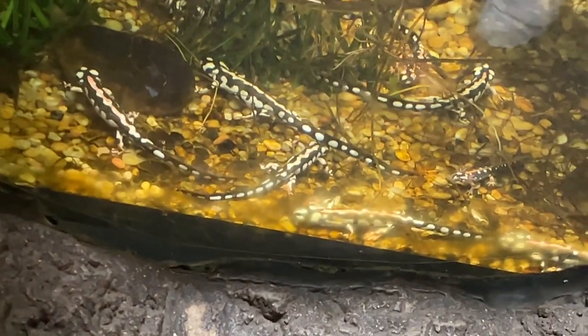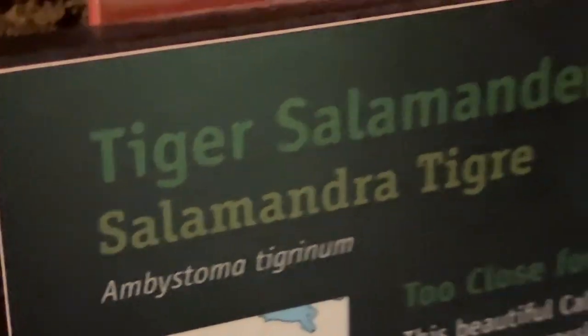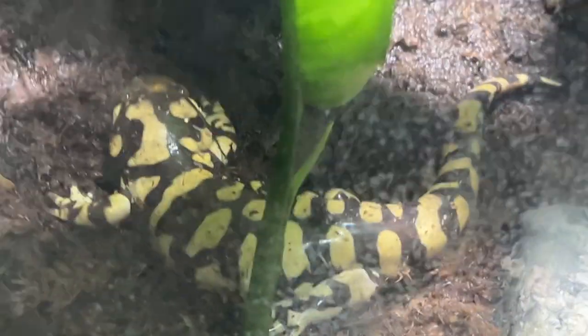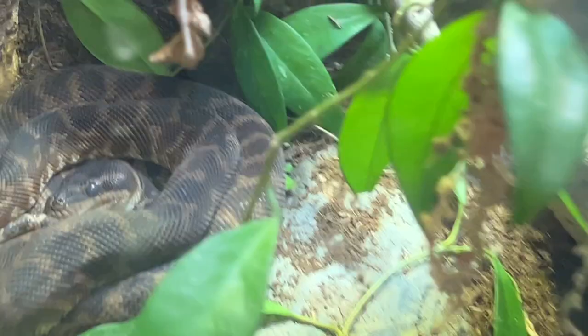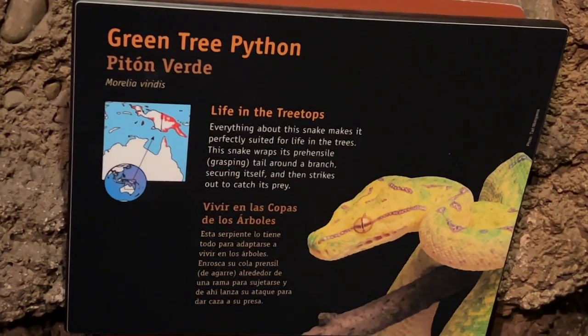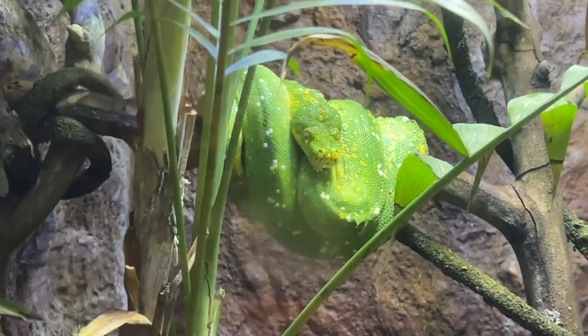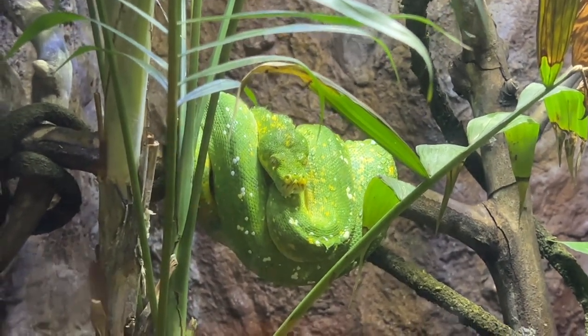Look at those thingies. Weird. Look like tadpoles. It's a tiger salamander. Oh, it's a couple. Look at that thing. And this one's supposed to be a snake. Hello. Rough scale python. It's right there, dude. Look at it. Yeah, these are also kind of creepy. Black eyes. The green tree python. You think it's sleeping? Yes. Or is it just looking at us? Oh, no. It might want to eat us. No, it's in a case.